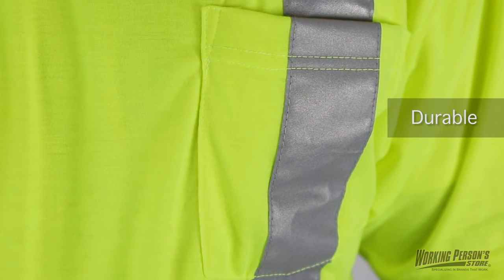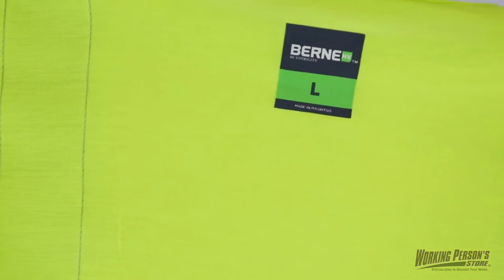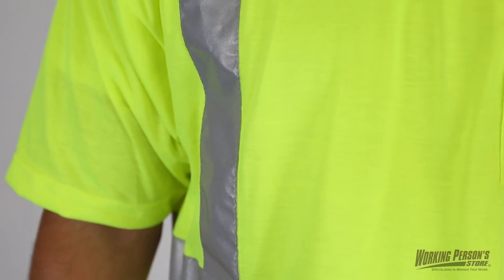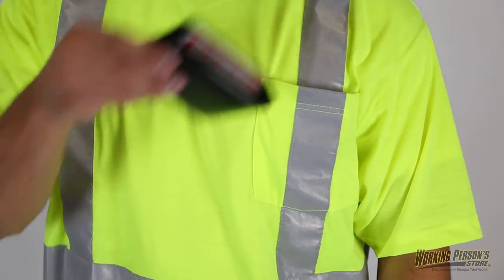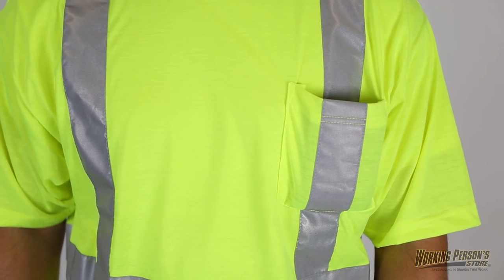Double needle top stitching on the main seams offer durability, while the taped neck seam and tagless neck provide even more comfort. The 100% polyester jersey shell fabric of the high-vis shirt goes from collar to the extended back for additional coverage. Use the left front chest pocket for smart storage. The reflective workwear helps you stay in plain view.